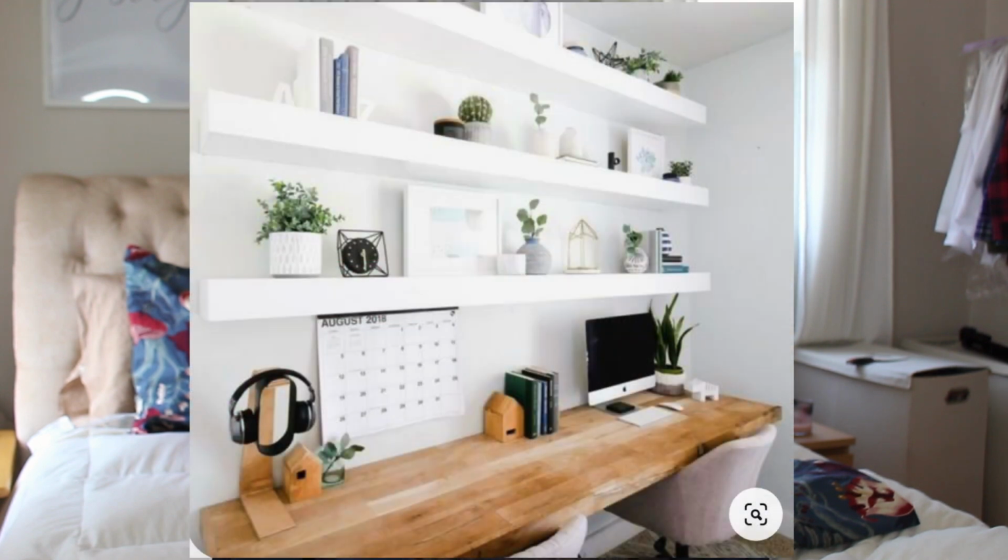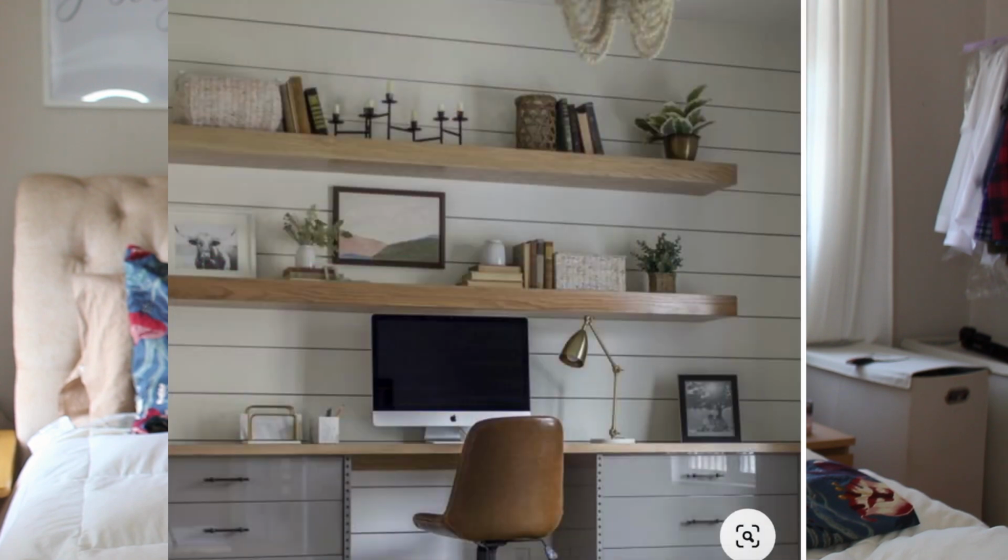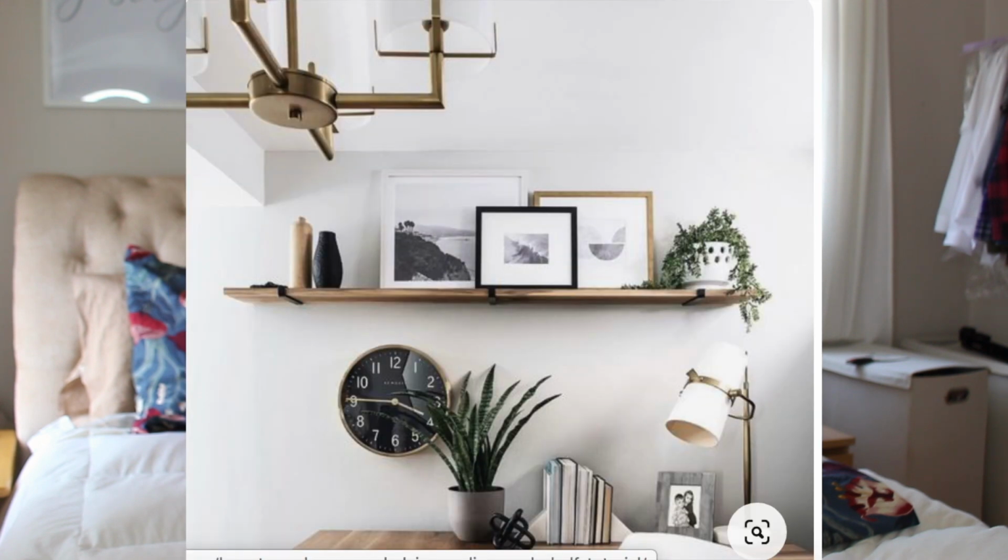So my process for this entire thing, first thing I did was I gave myself a budget, and then I started looking for inspo photos. I checked on Pinterest, I Googled floating shelf ideas, I looked at office space ideas. I wanted to gather a lot of inspiration. Even though I knew I was not working with a big space, this was kind of how I started to figure out what exactly I wanted to do with that location.